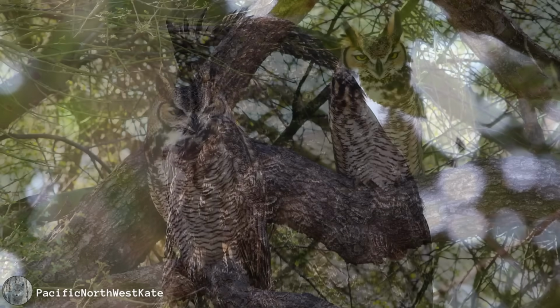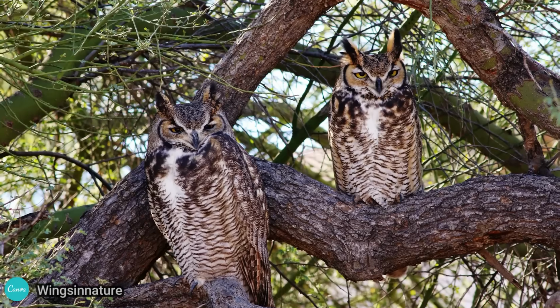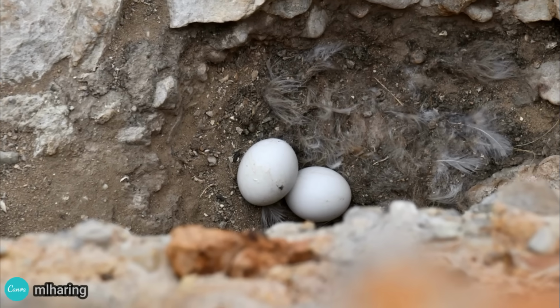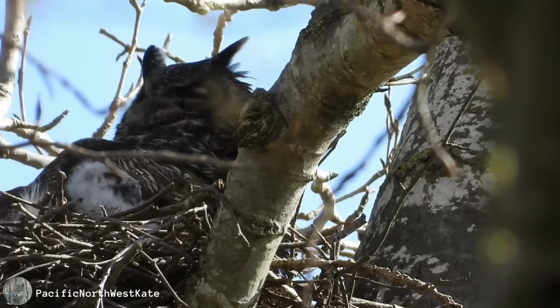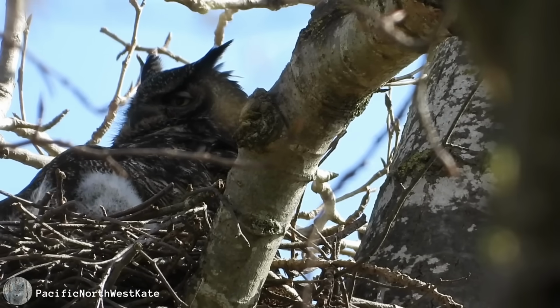A pair may roost together near their future nest site for several months before nesting and egg laying. Their clutch isn't very large. Only 1 to 4 eggs may be laid, and they will only have one brood in a year. Incubation can last for over a month, roughly 30 to 40 days. Additionally, the nestling period is another 42 days.